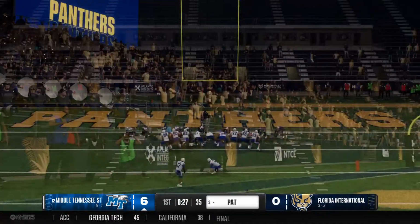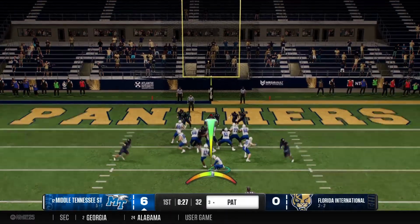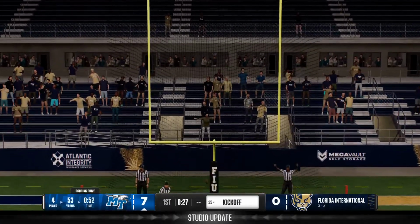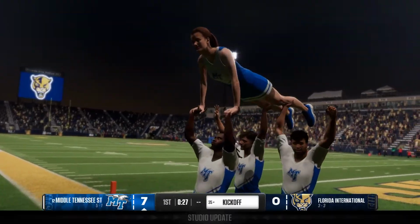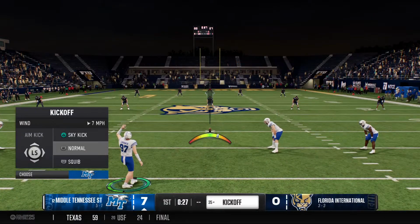Got a lot of speed, and they've got home run hitters. They score fast. They don't need 10 plays to go down the field. You saw it right there. They've recruited well. They've got playmakers. They are going to be a problem for defenses all year long. About to kick it away after scoring the touchdown.